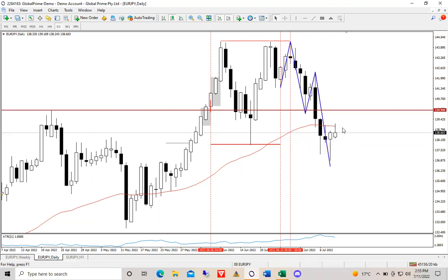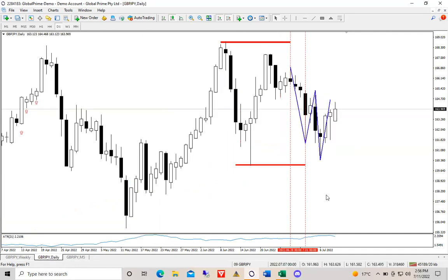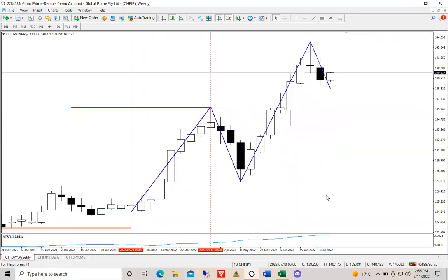Let's see if that dynamic resistance level does hold, in which case, if this euro weakness continues, we should get a bearish breakout in the next day or so. But we're not predicting. Let's just wait and see if it does actually happen before we look to trade that market. GBP yen, and not much going on here at all on weekly or daily. So staying away from some of these, obviously.